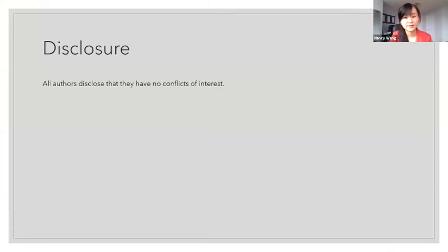First, I should start and say that all of the authors of this abstract disclose that we do not have any conflicts of interest.